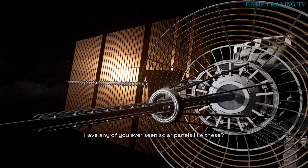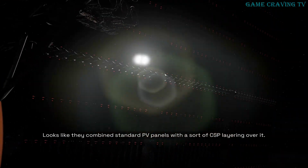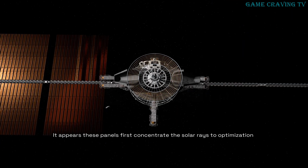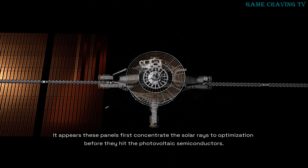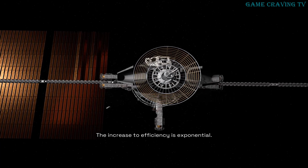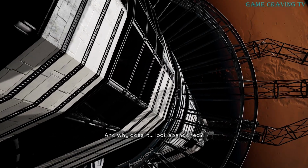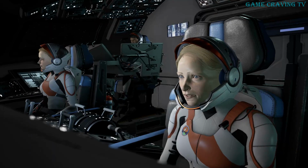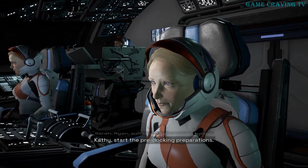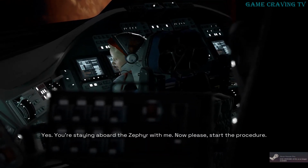Have any of you ever seen solar panels like these? Looks like they combine standard PV panels with a sort of CSP layering over it. Excuse you? It appears these panels first concentrate the solar rays to optimization before they hit the photovoltaic semiconductors. The increase to efficiency is exponential. How could they be so far ahead of us? And why does it look abandoned? Let's find out. Sarah, Ryan, suit up and prepare to board. Kathy, start the pre-docking preparations. I'm doing the docking procedure. Yes, you're staying aboard the Zephyr with me. Now please start the procedure.